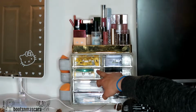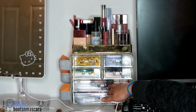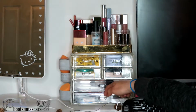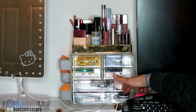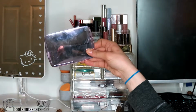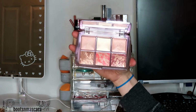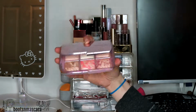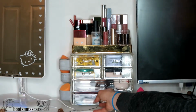my Maybelline Fit Me, my Physicians Formula Butter Bronzer, my Marc Jacobs bronzer, got some other blushes in here, Too Faced, Burt's Bees. I've got some sample foundations in here that I need to use up. I've also got some sample powders. Hourglass Ambient Lighting Edit 4 palette. This is so reflective-y. I put her in here. My NARS palette. Some Wet n Wild bronzers.